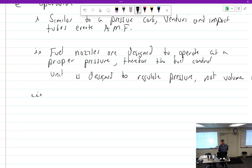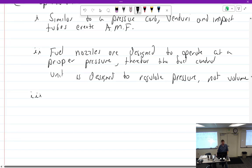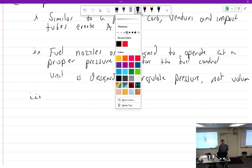I don't know about this one. I think it's something else I got from another book that I'm like, yeah, are you sure about that?